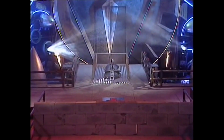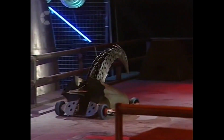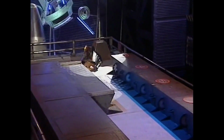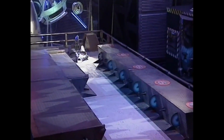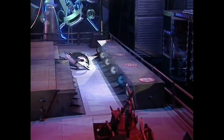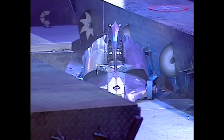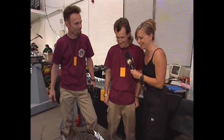3, 2, 1. Activate. Well balanced, the machine, not the robot ears. It looks deadly, doesn't it? There is that tail. It's going for the drive between the ram rig and also the circular saws. Something's gone wrong with the steering, though. Just getting caught on the saws. Wow. Yeah, it's a bit of a humdinger, isn't it?